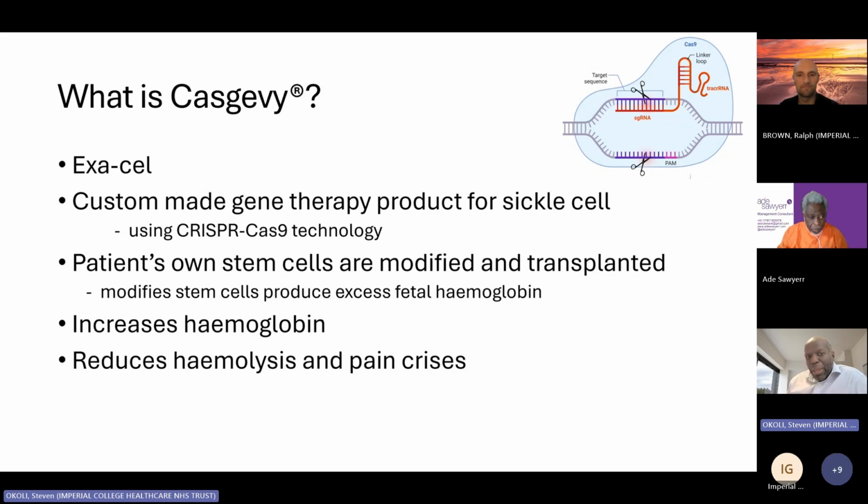It's a customized gene therapy product for not only sickle cell, but also for transfusion-dependent thalassemia. I'll explain how it works, or the impact of that, in a minute. But basically, it uses this technology which has taken medicine and clinical and academic research by storm over the last few years. The two scientists who identified this CRISPR-Cas9 technology received the Nobel Prize for Medicine.